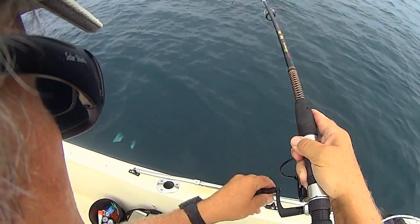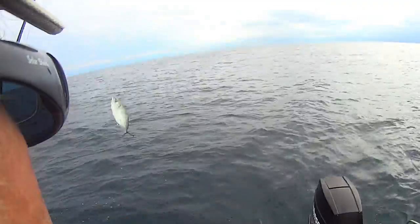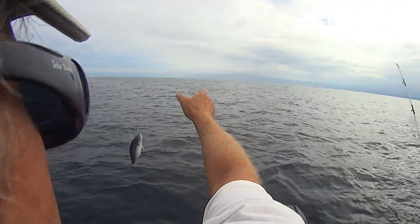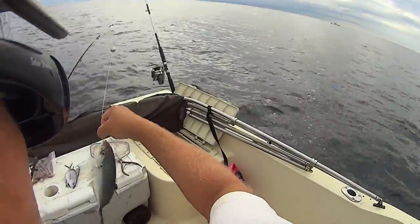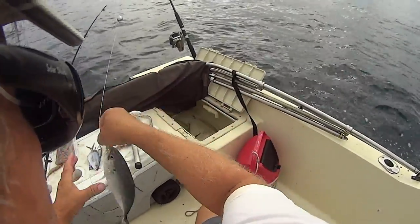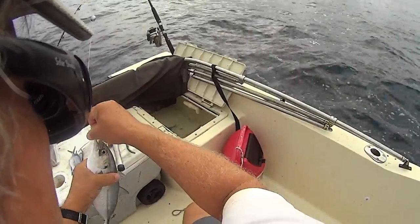Well, I come out to Reef 6 on this cloudy day. Just another jack. Not much live bait around. Not much live bait at all. Too bad that couldn't have been an amberjack. Could have been just an ugly old jack.